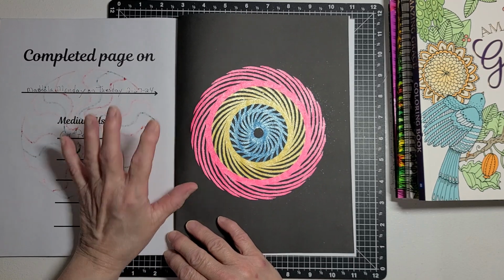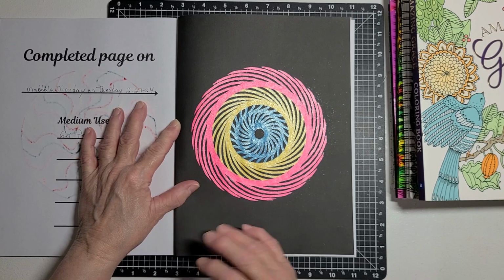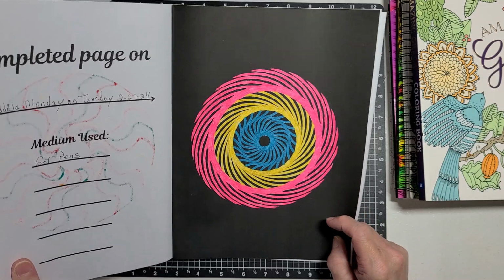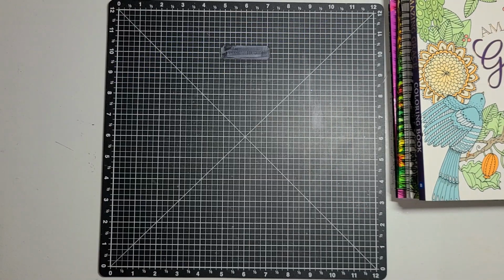And so I colored this one on a Tuesday. I missed Monday, so I colored this on the 27th. So that's the only 2 Mondays I've participated in it so far. So that was those 2 in that book.